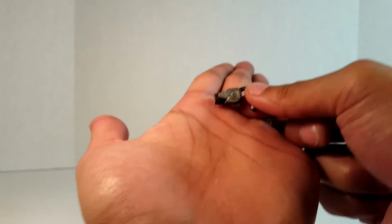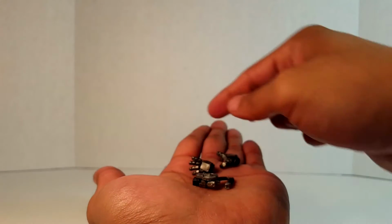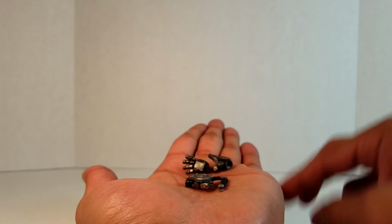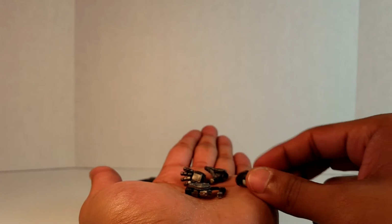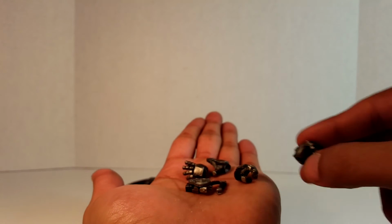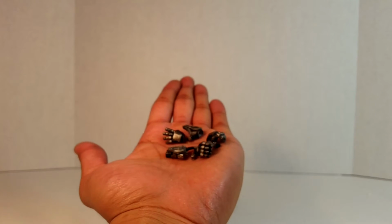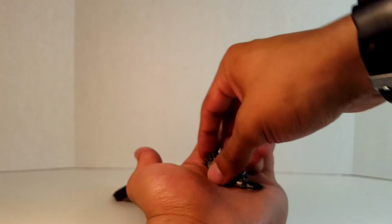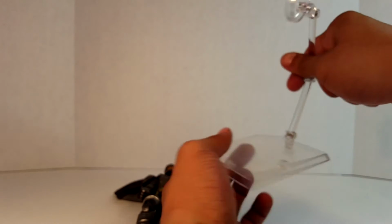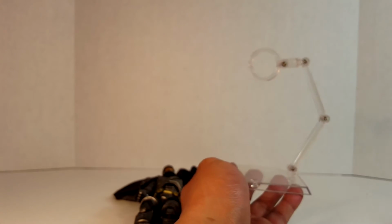Now, the only accessories it comes with, again, the gun, the open palm set of hands, the gripping hands. Oh, I dropped one. So that's all it comes with. I say all, that's still a lot. Two sets of hands extra, so three sets of hands in total, and then the gun, as well as the stand and the claw. So not bad at all.